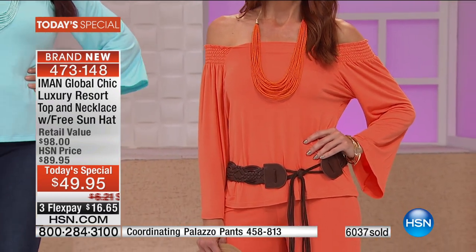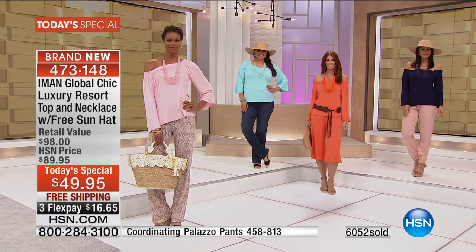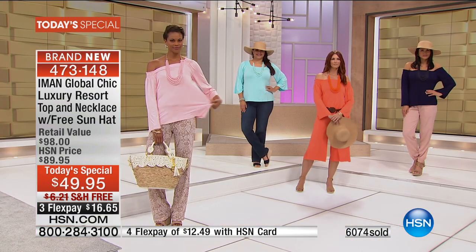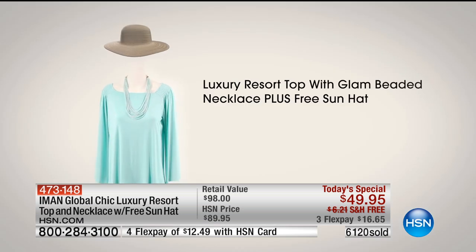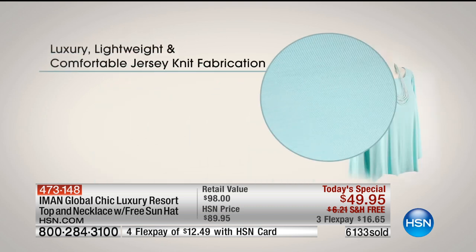You do receive the necklace that you can extend longer or shorter if you want to. Reach for your HSN card that entitles you to 4 credit card payments of $12.49. It's free shipping and handling. Just this top alone at $68, if we said it's our today special for $49.95, that's a steal. But to include the matching necklace with these beautiful layered beads, which are very lightweight, even though you're seeing a lot of them, it's giving you that high-end luxurious, layered look. And then, of course, you get the free hat.